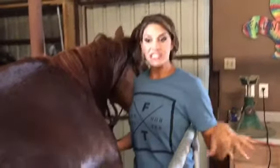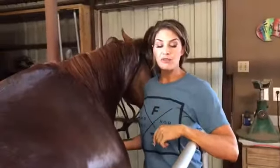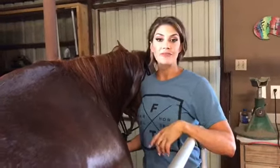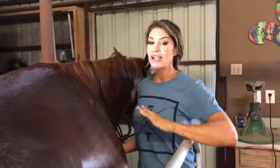Okay, so my 8 minutes is almost up. I'm gonna tie her in the stall with her goat. Cowboy will turn her loose later. I will give her a sip of water before I tie her up, and then she's only going to be tied up for about 30 to 45 minutes before we turn her loose in the stall. I'm not going to do anything else with her today. I'm not going to add any more liniments to her legs.